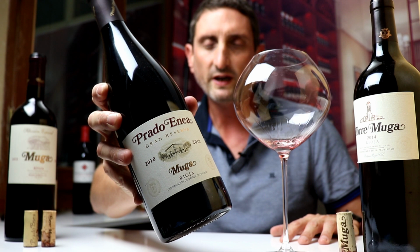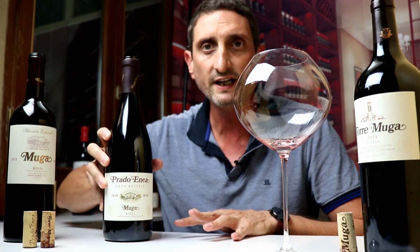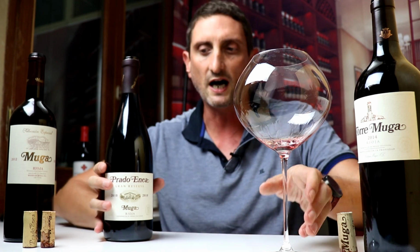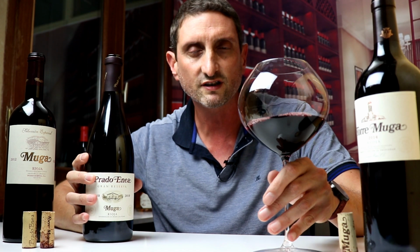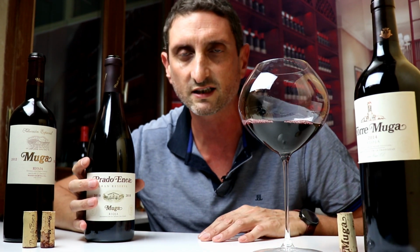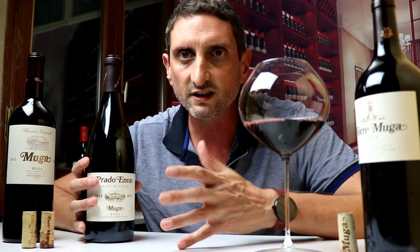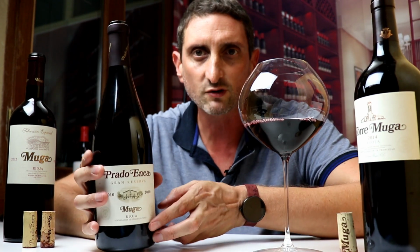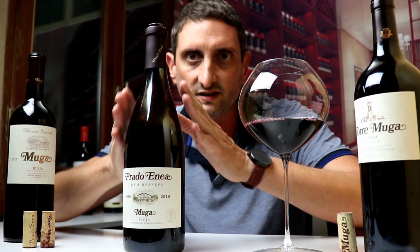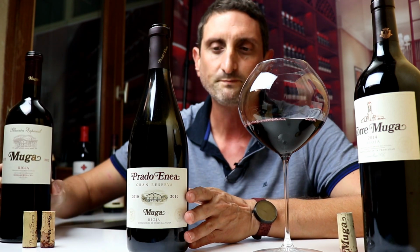Moving on to Prado Enea, possibly the most famous, the most appreciated wine by Bodegas Muga. A blend of 80% Tempranillo, so there's a bit more Tempranillo than in the Selezione Special, and about 20% of Garnacha, Graciano and Mazuelo. So generally speaking, the same typical Rioja blend. What's really special about this wine, and you can sort of tell because it comes in a Burgundy shaped bottle rather than in a Bordeaux one.